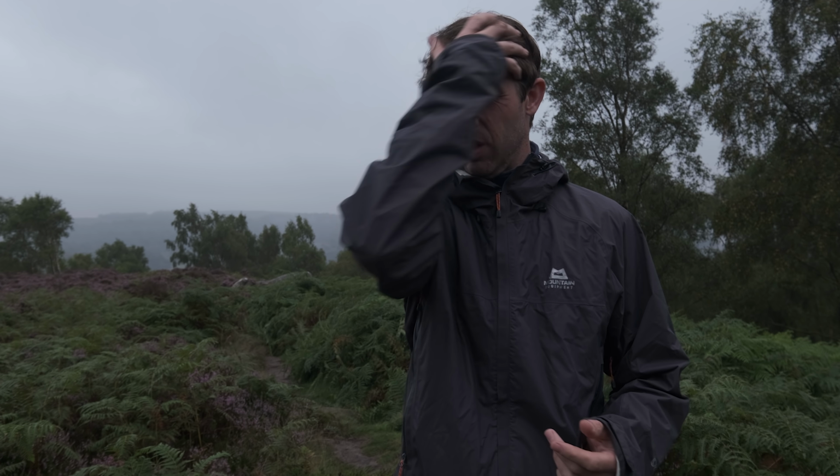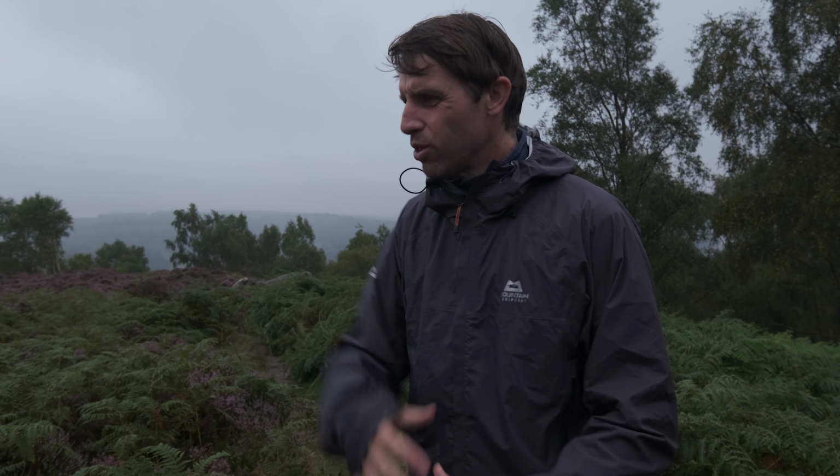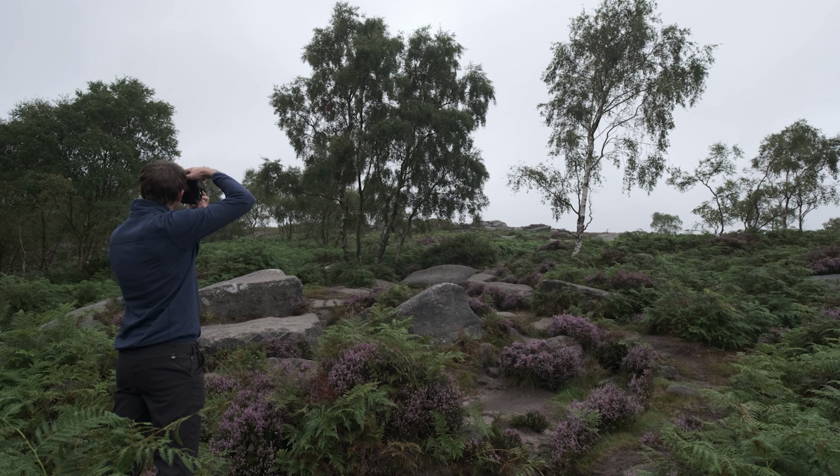So, it's started to rain. Actually, that's probably going to help us with the composition I've got set up here, because I've done a bit of scouting around and this area looks fantastic actually. There's lots of boulders and heather and that sort of thing, and some ferns as well. We've got some silver birch.